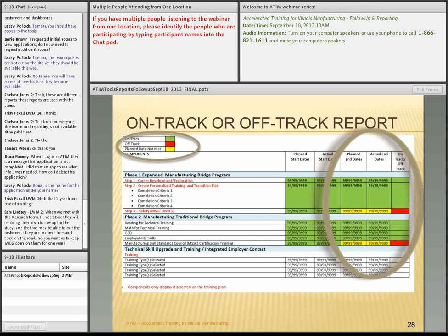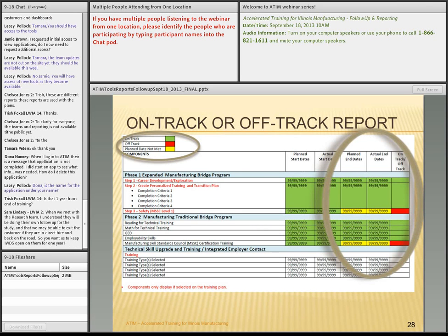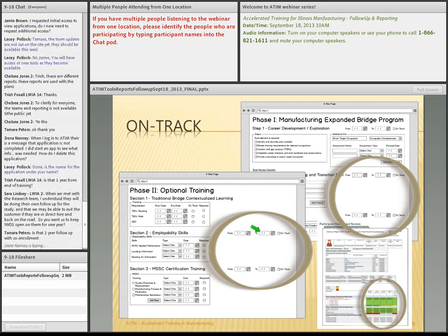So here's where you will see whether or not someone is on track or off track. As you can see, the colors indicate whether they're on track or off track. Plan date not met, that would throw up a red flag for you. So you want to make sure that you're looking at this report for everybody on a regular basis. And to enter that information, you would enter it within the individual's items by clicking on the on track or off track items right here. It looks like they're on track if they're working within their dates, and on track here on the phase 1, and then that shows up in the report down at the bottom.